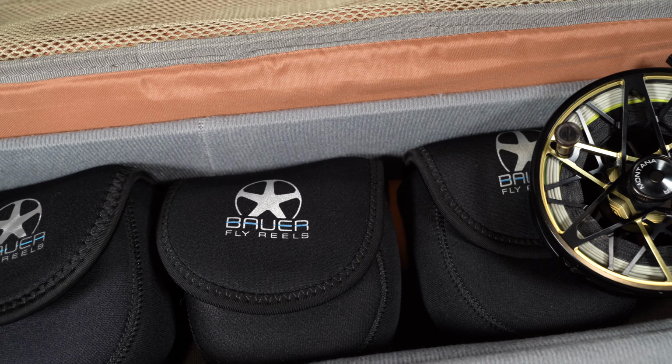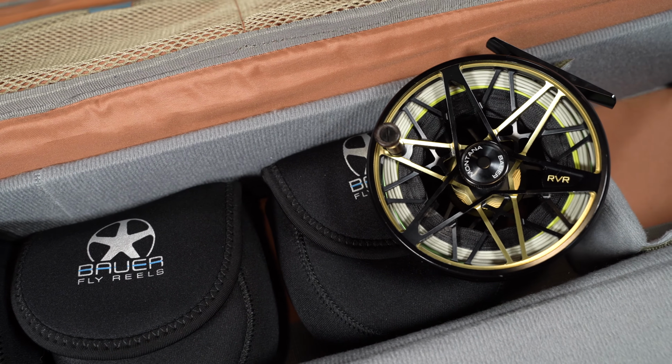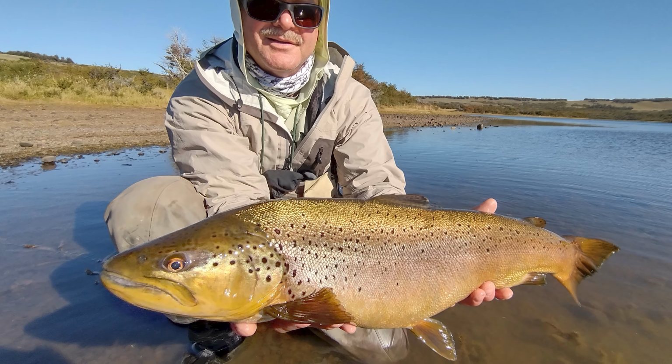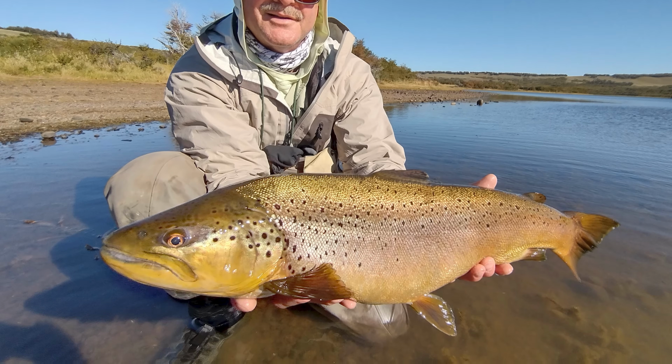Next, let's talk about reels. Reels are maybe more important down in Patagonia than they are here in the Western United States. When I say that, I'm really alluding to the drag on these reels. A lot of times you can get by with a fairly basic drag system for trout in the Western US, but I'll tell you from experience that the fish down in Chile will test the drag systems on your reels, and having a smooth disc drag, an adjustable drag, is going to be key to landing some of those fish down there.